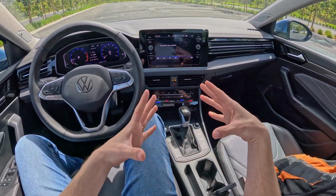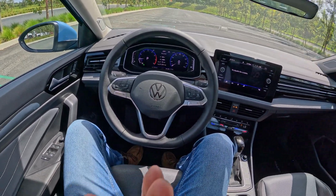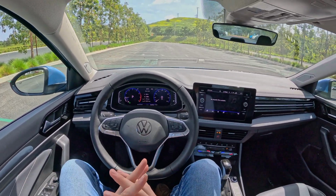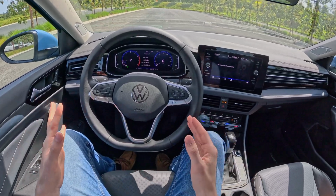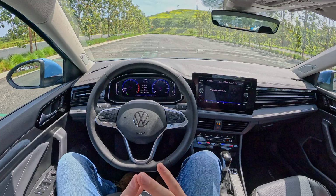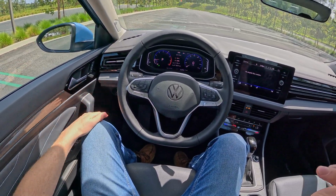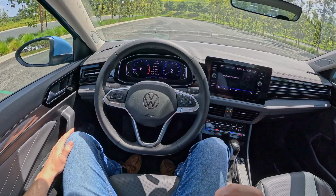Get yourself a nice Bluetooth speaker or some AirPod Maxes to put on your ears, and just get a simple, reliable, remarkably efficient, and comfortable and quiet highway cruiser for $23,000 and be done with it. That is who makes the most sense in the Jetta for me.